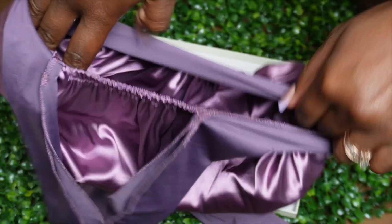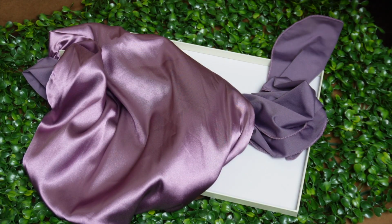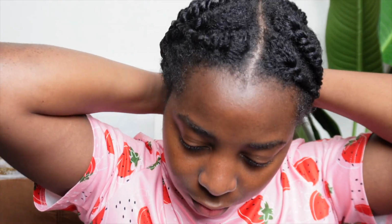Guys, it is so affordable, less than $20, when I tell you. The kind of satin that they use is super helpful for your daily hair. They use double layers of high quality satin, which is called butter satin, and it is super nice. I love it so much, you guys. I promise y'all, out of all the satin bonnets I've ever had, this is my favorite one.